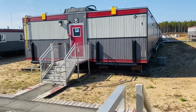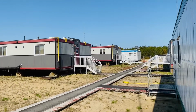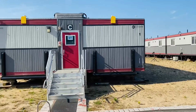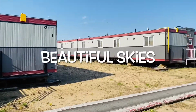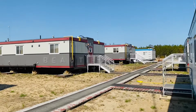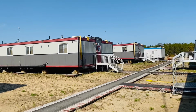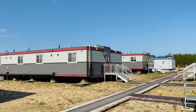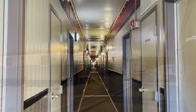So, punta tayo dito sa B dorm. Tingnan natin. Actually, it's very quiet here right now, dahil nga wala kaming clients. Pag puno ito, merong kaming 150 people here. But right now, there's only 20 plus here. So, napaka quiet dito, guys. Look at the sky, it's so beautiful, blue skies.